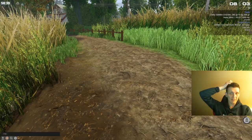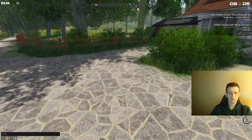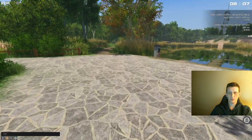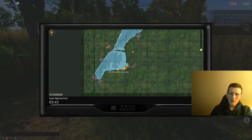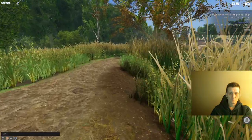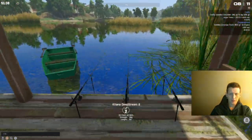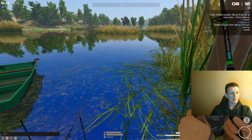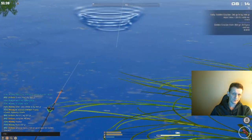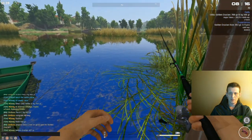That was a nice one. A large, 11.2 kilos. I like it. Oh yeah, almost 70 silver. So Twizzle was saying that on the larger maps, at least when you get the bronze medal, maybe it unlocks travel points sometimes. It's kind of interesting. Maybe that's why we have more travel points now at the starter pond. There we go. That was on bloodworm.